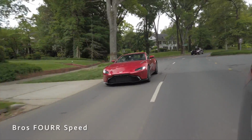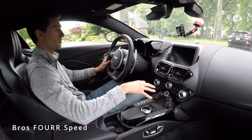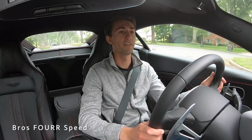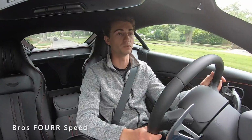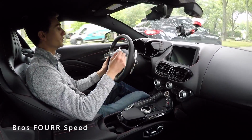The layout is a little bit different, of course, than the Supra. There's a lot of buttons here. It takes a little bit getting used to, but once you kind of take a look at it and focus on it, you can definitely use it very well. And then another thing you're getting is the refinements in this car. This thing is stunning. There's leather everywhere. Everything is beautiful looking. I like the overall layout in this car.